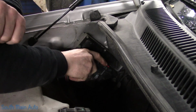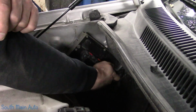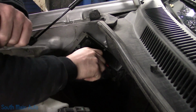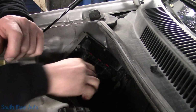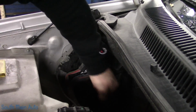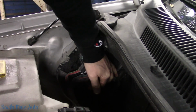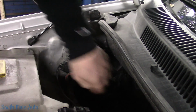So I've got the auto shutdown relay turned on right now with the scan tool. I just want to wiggle on the connectors here. Sometimes you can tweak these boards just enough to make them turn on. Not the case here.